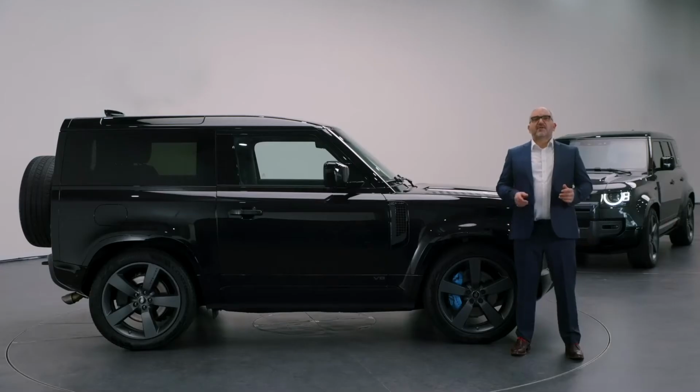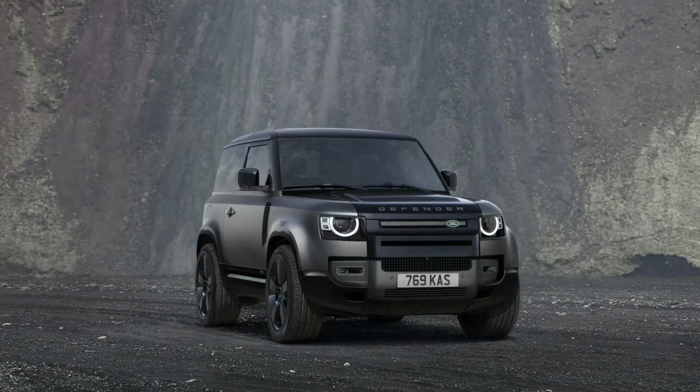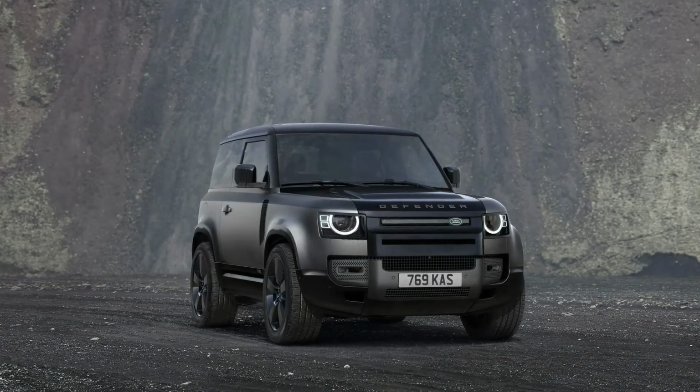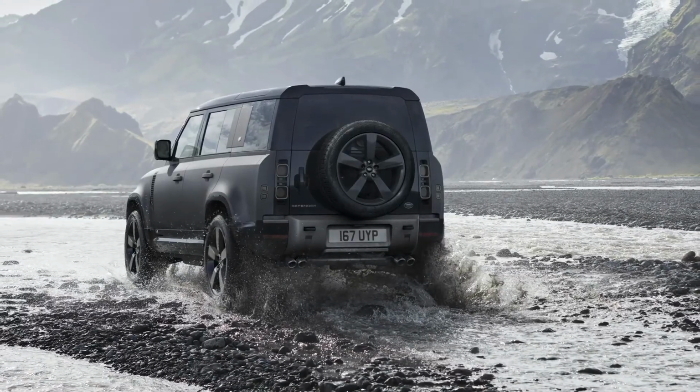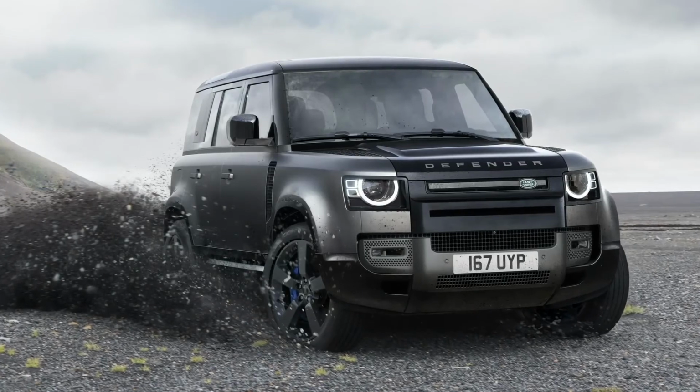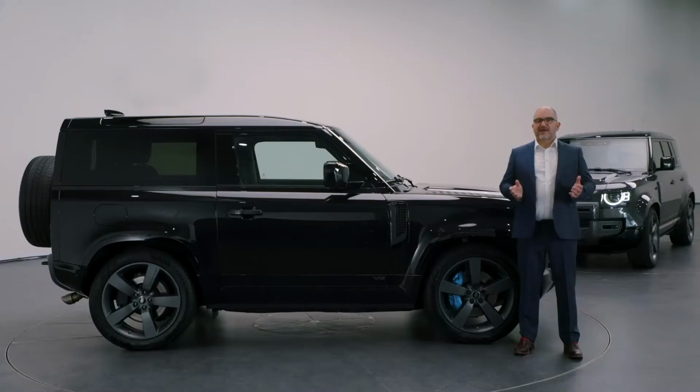Defender V8 will be available as both 90 and 110 in two specifications, V8 and V8 Carpathian Edition. The Carpathian edition is distinguished by its unique exterior, a contrast black bonnet, roof and tail door, set against a satin wrap Carpathian grey. Beyond V8, for 22 model year, the Defender range will comprise 4 models.